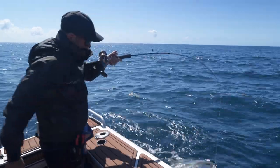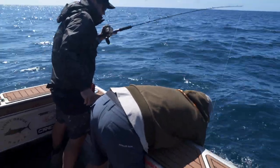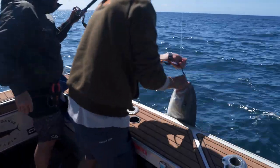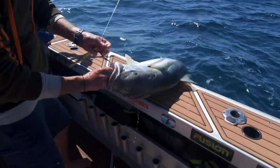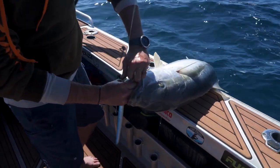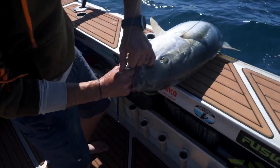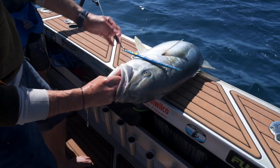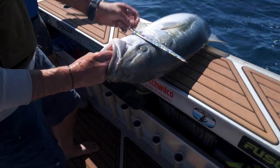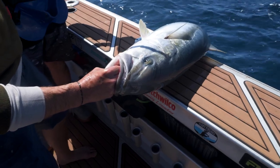Nice. Oh, dude! Oh, mate! This is Scotty saying it was just a little one on a little set. It's a beast. Not bad for 30 pound, bro. Here it is, mate. Not bad for the little new lever drag 20. Yeah, boy. It's a hell of a fish. Mate, that's fish of the day.